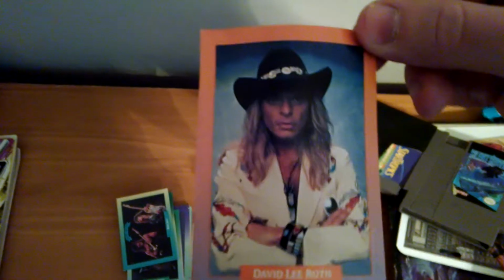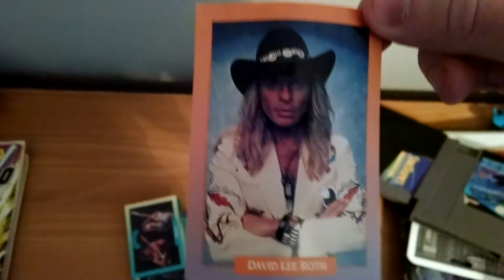An assortment of baseball cards. But most of these are actually not baseball cards. Most of these are rock and roll cards. David Lee Roth there. Little bio about him. We got Bon Jovi. Let's see who else we got here. Here's an Angus Young. Now that one's worth a lot of money, the Angus Young card. But there's an assortment of those.